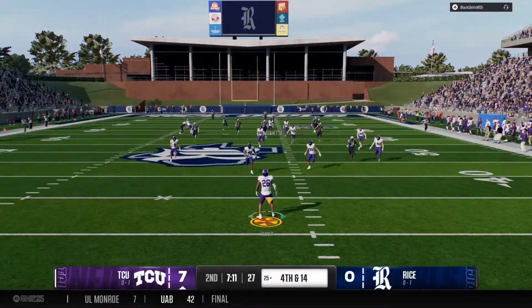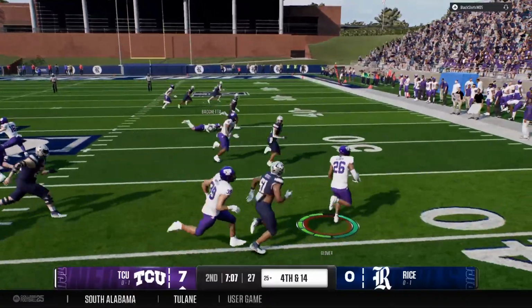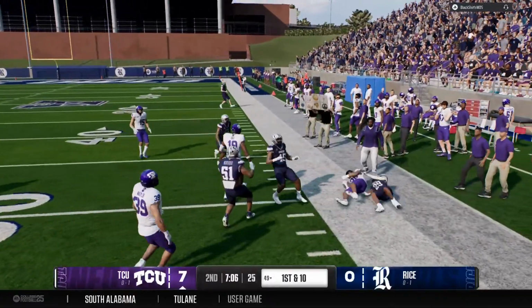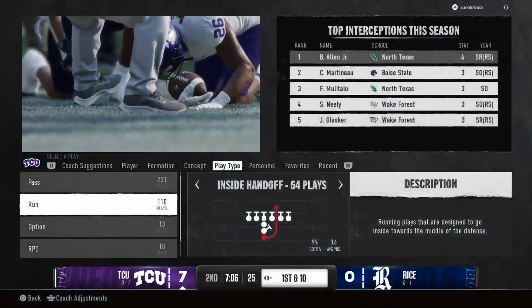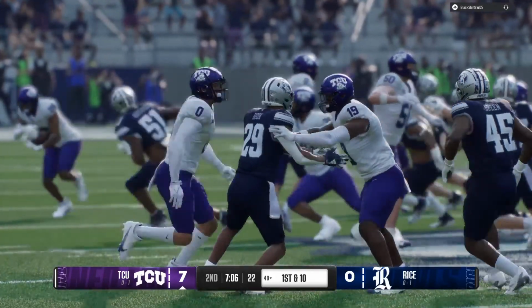4th down, and the punt team sends it the other way. On the move, it's Glover. Slips through the line. Really explosive when he gets his hands on the ball, and he found a couple of crevices and made a nice gain before being run out of bounds.